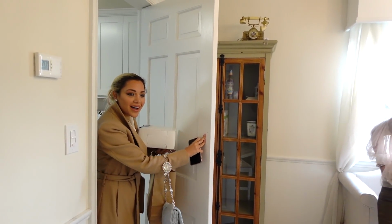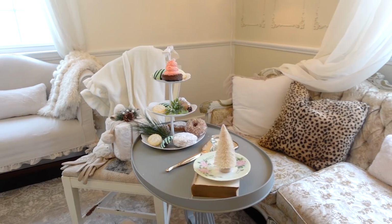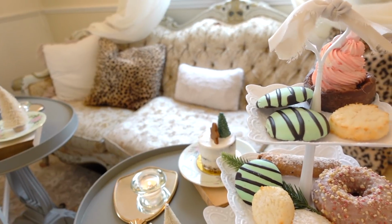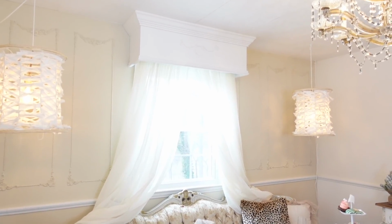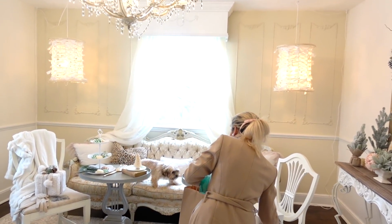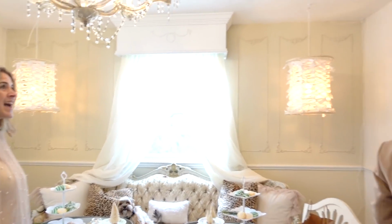Oh my god! What? Ah! It's so cute! Oh my gosh. Bear, do you like it? He likes the cookies, that's what he likes. Yes, oh I know. Bear. And you incorporated our wreath. I know. I told you I was going to. Bear. Yes, isn't it pretty?